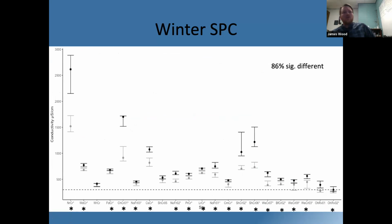What Emily and I have more recently been working on is looking at any changes we might be seeing during the winter. And so this was the winter of 19 to 20 versus 20 to 21. And again, the little stars down here indicate significant differences in conductivity between those two winters. And what was really interesting is that we saw this general increase in conductivity between those two winters, the winter of 19 to 20 versus the winter of 20 to 21. And we saw that at 86% of the sites. So a kind of across the board increase in conductivity between those two winters.